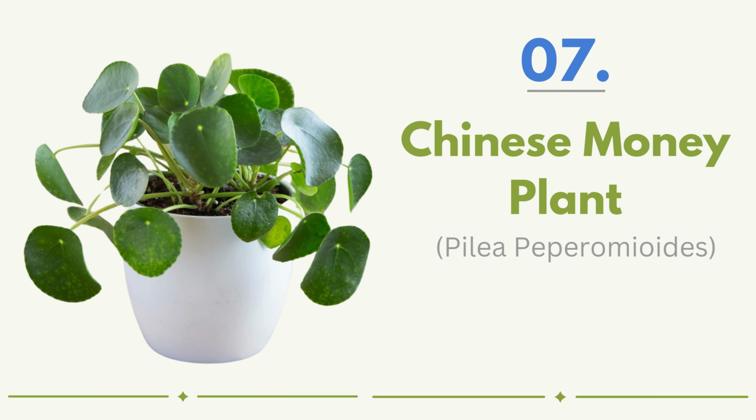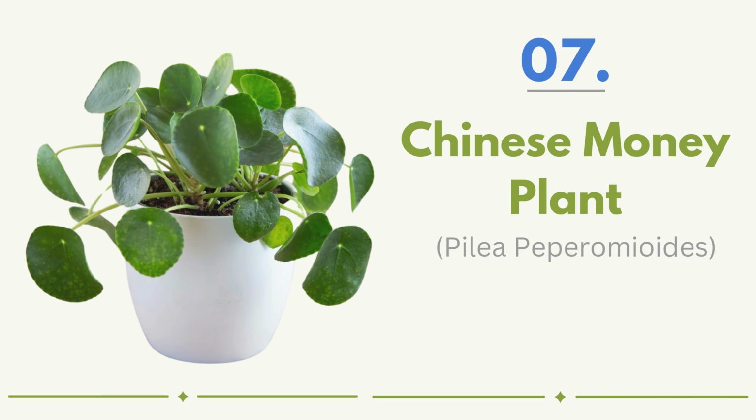Misting mimics the slightly humid conditions of its native Southeast Asian habitats, encouraging plump, vibrant leaves. It also gently cleans dust off the coin-shaped foliage, improving photosynthesis and keeping the plant looking fresh. Chinese money plant is easy to care for and highly forgiving, making it ideal for beginners while also adding a symbolic touch of luck and prosperity. Beyond its aesthetic appeal, it's known to purify indoor air, contributing to a healthier environment. A quick mist enhances the glossy, jade green leaves, making your indoor space feel lively, fresh, and inviting.